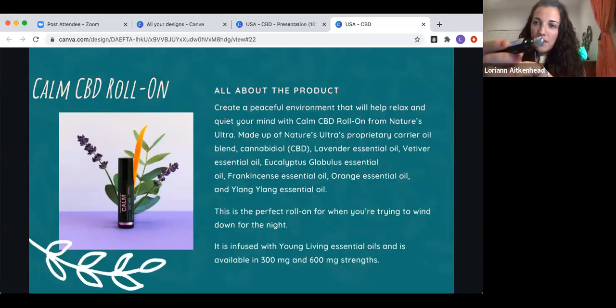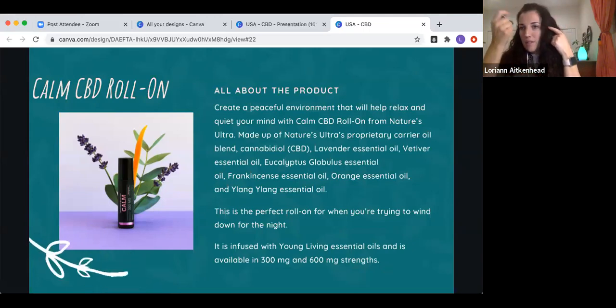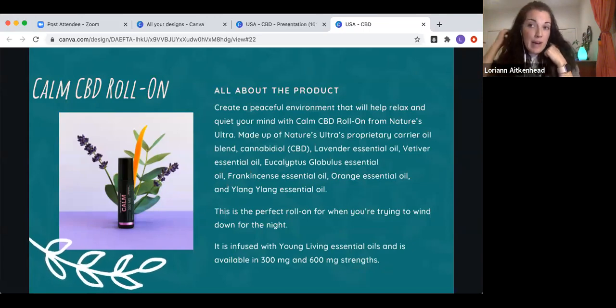So if you look at the top there, the fitment that sits in, I like to put it on the back of my ears. You can even put it on the bottoms of your feet, but I love keeping it on my temples, my forehead, backs of my ears, the back of my neck, and sometimes inside my wrists.